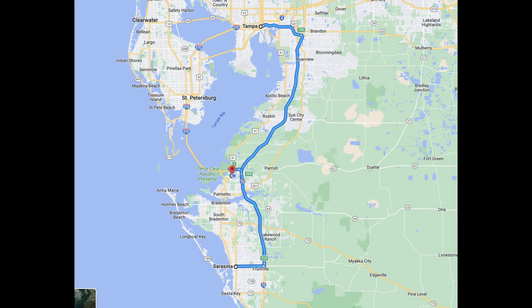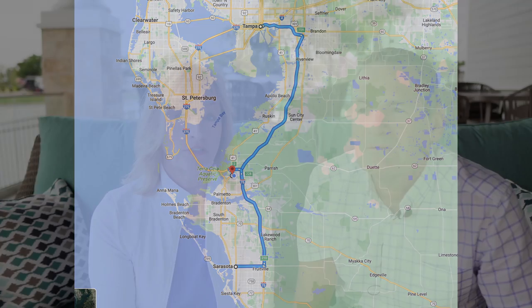All right, so the Surf is conveniently located off of Interstate 75. It's about 40 miles south of Tampa, and about 15 miles north of Sarasota. So it's on the Gulf Coast, and it's very centrally located to many different things in the area, which we'll get into a little further into the video.